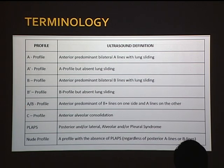AB profile means one side of the lung has B profile, the other side has mainly A profile. That means no B lines on the other side. For him, he used the word C line. C equals consolidation. So this actually refers to consolidation that's detected at the front part of the chest. Okay? And PLAPS is actually another kind of consolidation, but because it's in a posterior position, he gives it a special name, PLAPS. Nude profile means you don't see PLAPS at all after studying the lower part. Whether you see A line, B line, doesn't matter, but you don't see that. So this is the way he used all the different terms in the blue protocol.